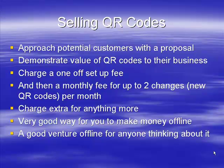It really is. There's a lot of potential there, and a lot of companies will be very interested in this particular service. So if you're sitting there thinking about it, then this could be your opportunity to make the jump and go for it, because there's massive potential here with QR codes.